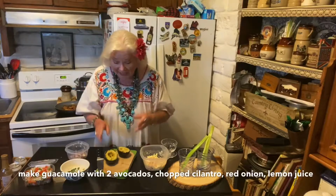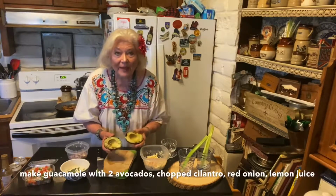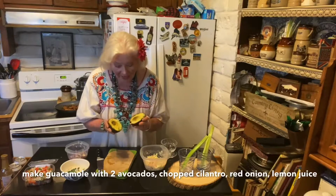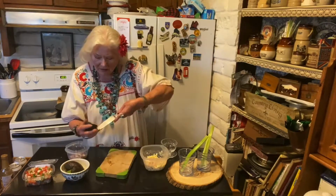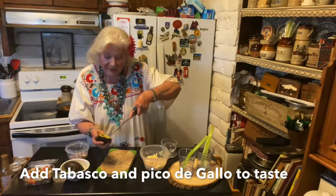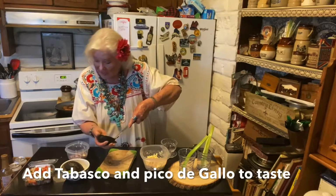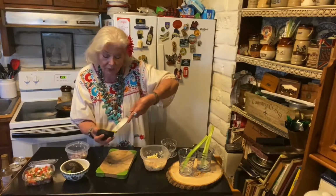I was a little hesitant to open up the avocado on camera because Matthew had gotten us a couple of beautiful large avocados a couple days ago, and this one had gotten a little soft, but it's going to be all right. I like to keep my guacamole simple with just some pico de gallo, a little red onion, a little Tabasco sauce, and that's about it. Lime juice, little lime juice.